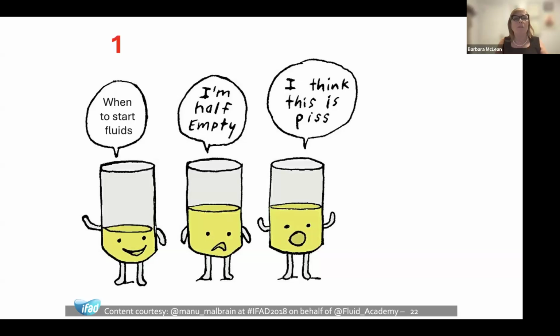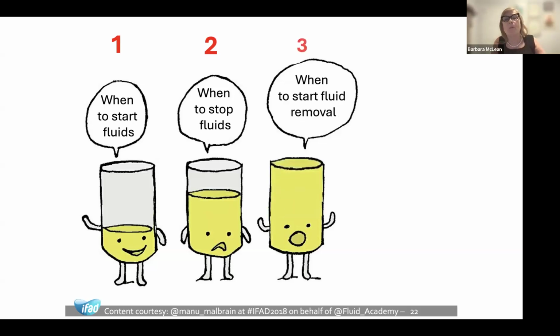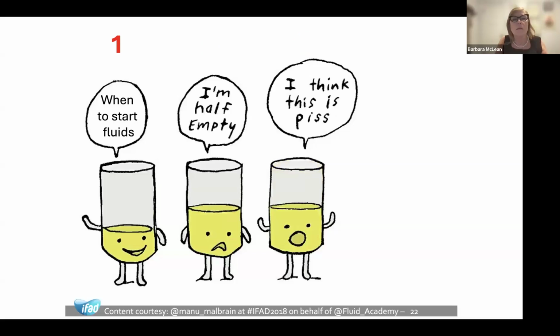Okay, so when do you start fluids? You start fluids when somebody is empty, and you have to actually be sure that they can respond. And you're going to stop fluids when they no longer respond appropriately. And then you have to start fluid removal. Of course, fluid removal is urine. Basically, you're going to stop when they're about half empty or when they're about half full.